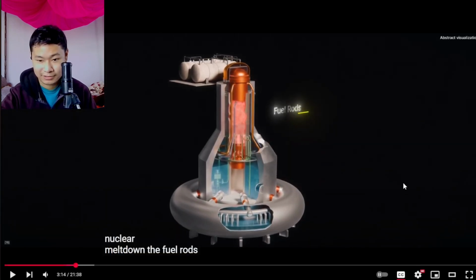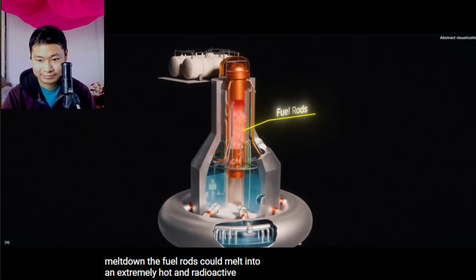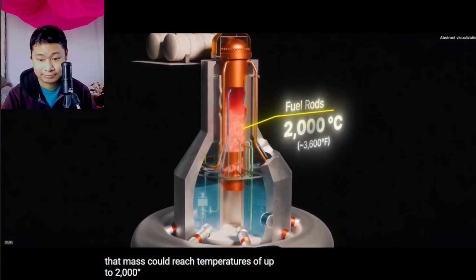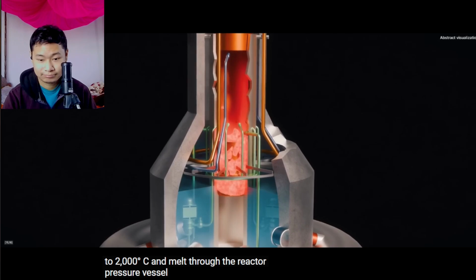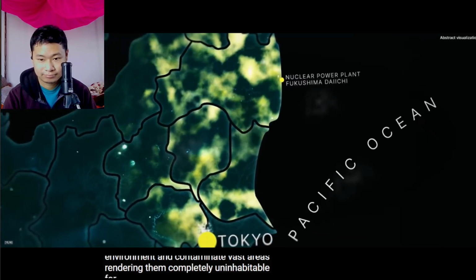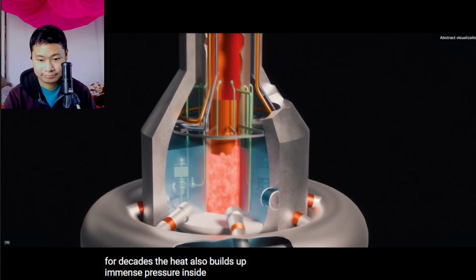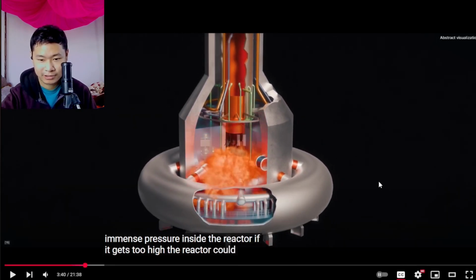The fuel rods melt into an extremely hot and radioactive mass. That mass could reach temperatures of up to 2000 degrees Celsius and melt through the reactor pressure vessel. It could leak into the environment and contaminate vast areas, rendering them completely uninhabitable for decades. The heat also builds up immense pressure inside the reactor. If it gets too high, the reactor could explode.